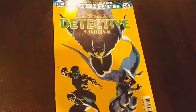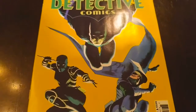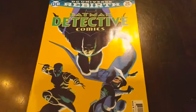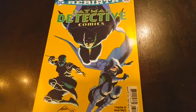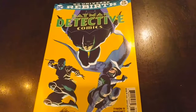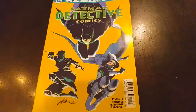This is Detective Comics number 938. We have here the variant cover by Raphael Albuquerque. He uses his yellow effect here that he uses in a couple other covers. He does really like this really flat color background, whether it's black, white, yellow, or another color, over which he likes to have these very dramatically lit characters.